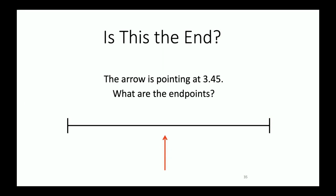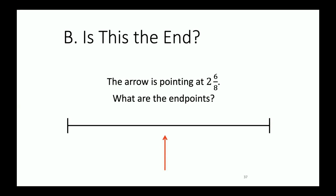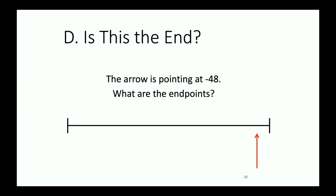Oh, look, now it's negative 13. Could it be negative 12 and negative 14? Where would they go? Could it be 0 and something? Well, of course. Could you have a positive integer and a negative integer on this number line? Oh, fractions are a perfect opportunity. And in time, just like the other routine, the arrow shifts so that the endpoints themselves aren't static. This routine is called, is this the end?